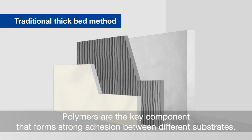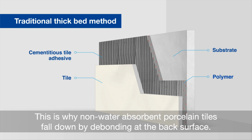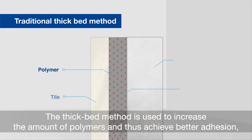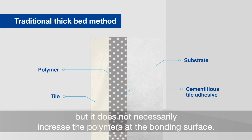Polymers are the key component that forms strong adhesion between different substrates. Yet, only a small amount of polymers are found at the bonding surface in cementitious tile adhesive. This is why non-water absorbent porcelain tiles fall down by debonding at the back surface. In this illustration, the amount of polymers is represented by the small bubbles. The thick bed method is used to increase the amount of polymers and thus achieve better adhesion, but it does not necessarily increase the polymers at the bonding surface.